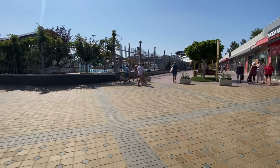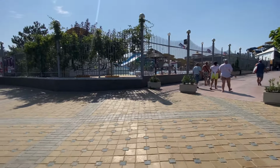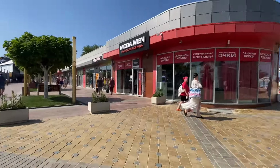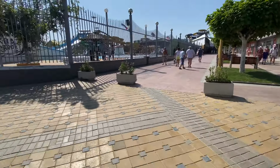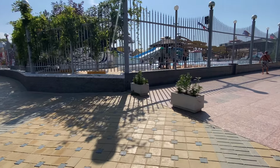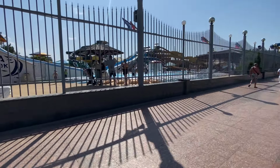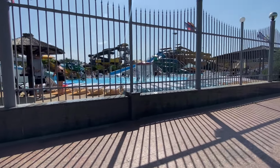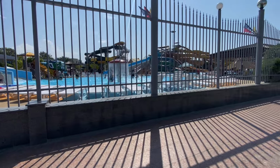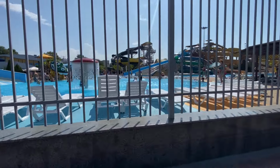But yeah, you're gonna see the whole seafront. So water park, right on the seafront. Sand, 20 metres, water park. And it's a very big water park, very big. Lots and lots of slides and stuff. And luckily it's the end of the season now. So now's the time to come here.